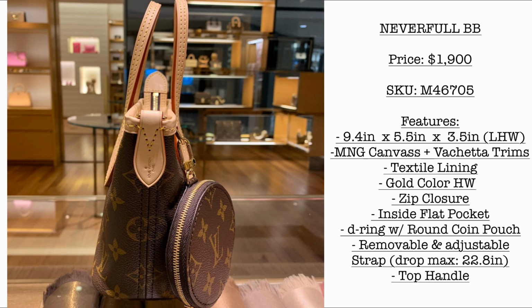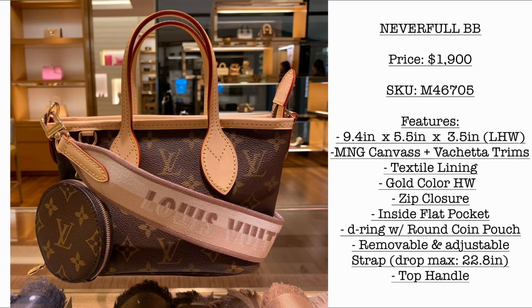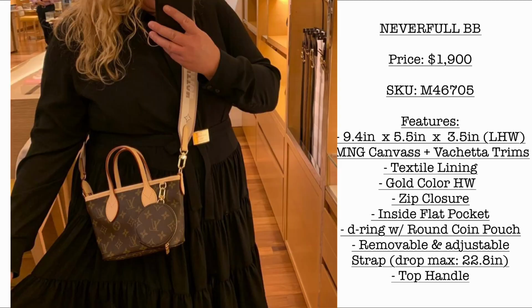And the best feature of this bag for me, of course, aside from the size and the cuteness overload of the Neverfull BB, is of course the detachable round coin pouch. Honestly guys, it is one of my obsessions, and if there is one SLG I would want to add to my Louis Vuitton collection, it is a round coin pouch. And this is what it looks like if you're going to wear it.